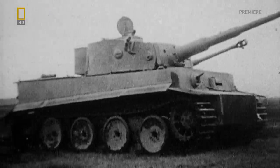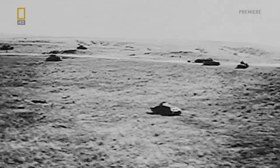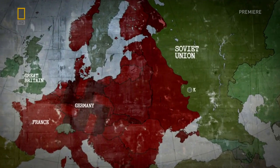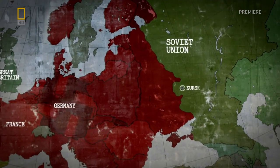Spring 1943. The Russian front. The German forces are preparing to attack a 200-kilometer bulge around the city of Kursk.